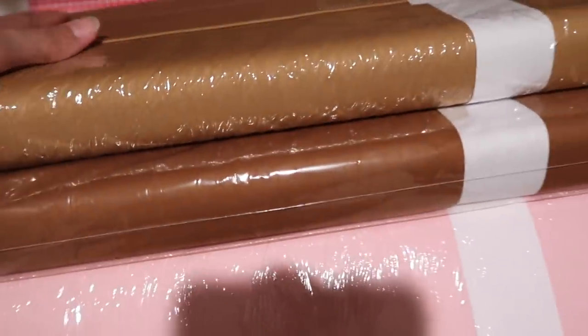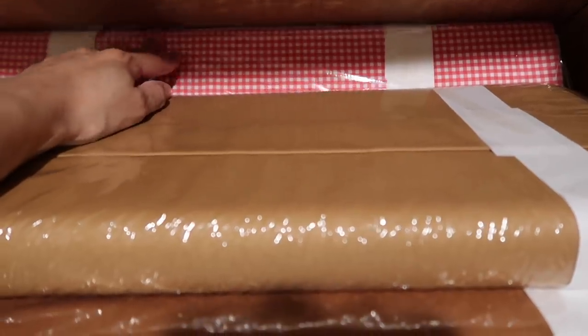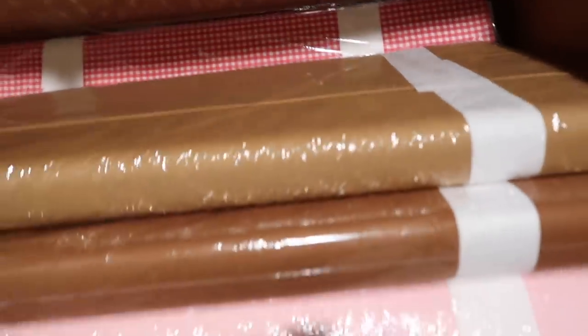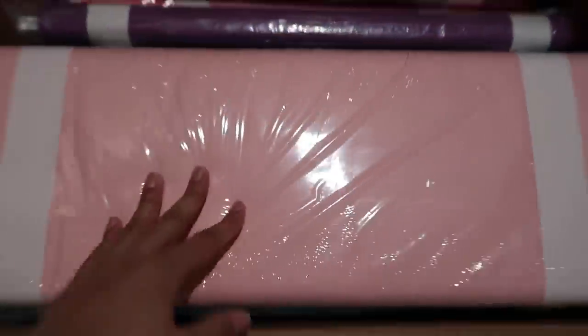A new box of fabric. So got some more fabric, guys. I focus on getting the solid colors because I know it's a struggle to get solid colors, especially the skin tones. So we got these and a lot of new gingham colors. I think it's gingham. You can get them on kidscustomdesigns.com, but let me start cutting the fabric.